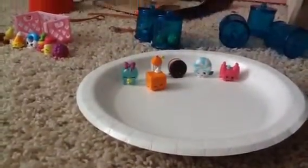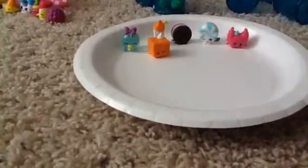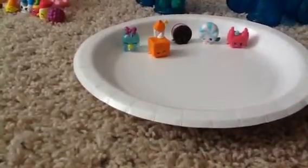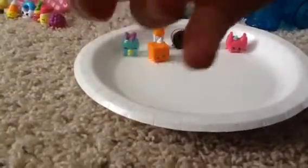And also, we have my favorite pack of all of them. All right, let's open it. If it's your favorite, why'd you wait? All right, so we got Waffle Sue. I love Waffle Sue. So on TotalGirls.com, you can take a quiz. And she was my personality.